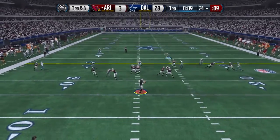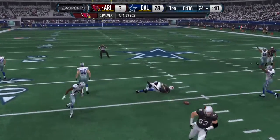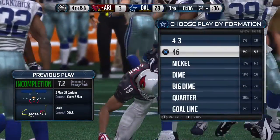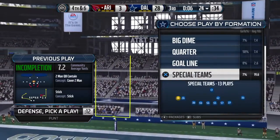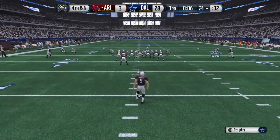Quarters formation here for the defense. Ball's incomplete. Fourth down coming up. Looks like they'll go three and out on this series. They're in punting formation.